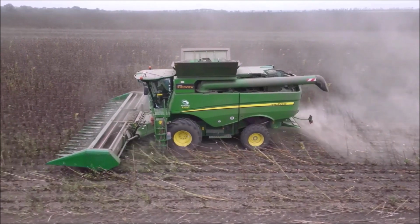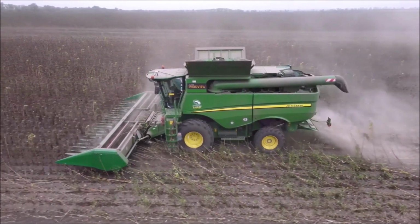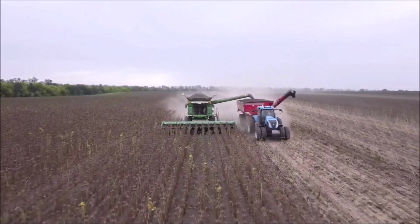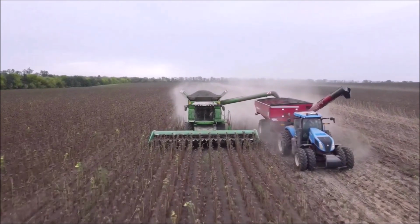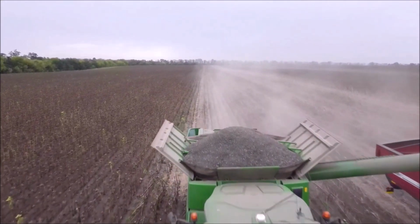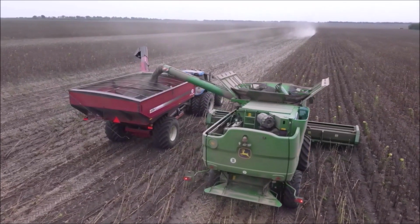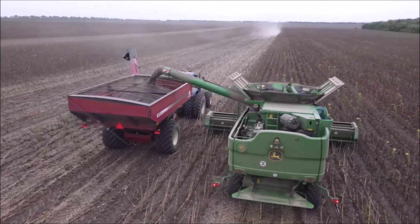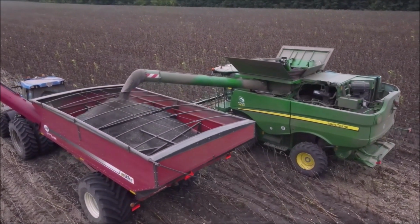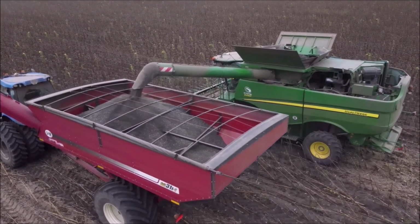Threshing. A rotor or cylinder separates seeds from the rest of the plant. Cleaning and separation. Seeds are cleaned and separated from debris through sieves and air flows. Collection and storage. Cleaned seeds are stored in a tank within the harvester. Unloading. When the tank is full, seeds are unloaded into a trailer or bin. Continued operation. The harvester repeats these steps until the entire field is harvested, using advanced technology to optimize efficiency and minimize seed loss.